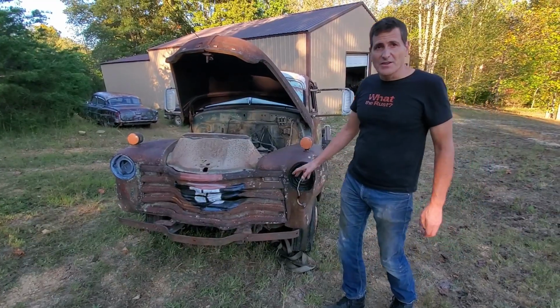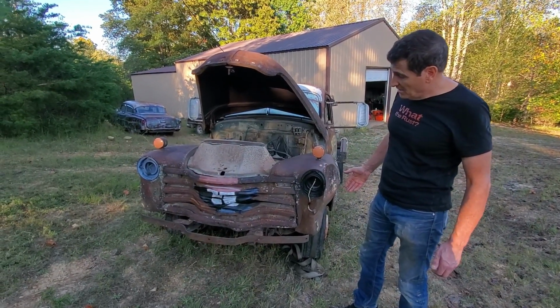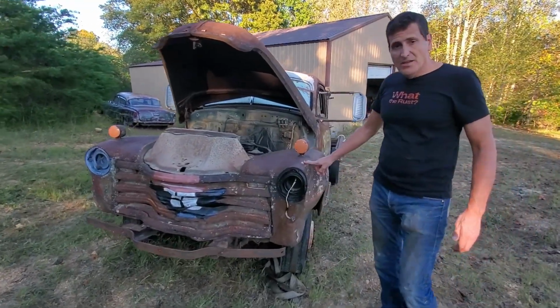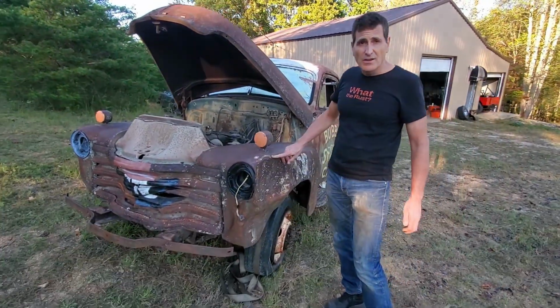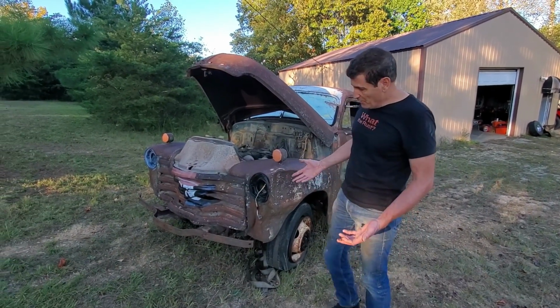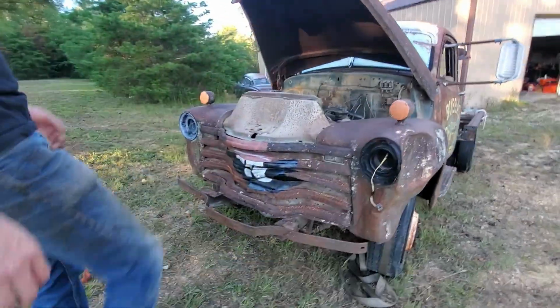We got a new grill with it. Not new, but you know, a really nice old straight 53 grill. Because this one's just shot. We also got a fender that's in much better shape than this one. So very cool bennies there with this thing. The bumper is straight, not factory. I don't know where this bumper came from, but it's super straight.